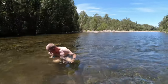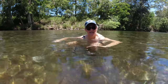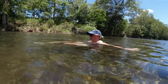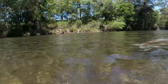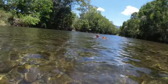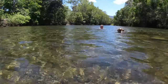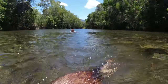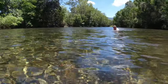Yeah, it's very rocky. It's very hard to walk on here, but... Again, sorry for the shaky footage, but it's very slippery here. Is it getting deeper?